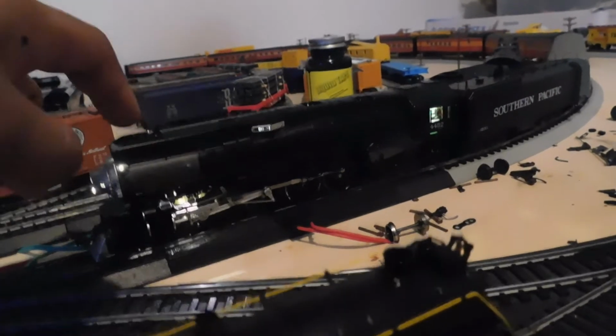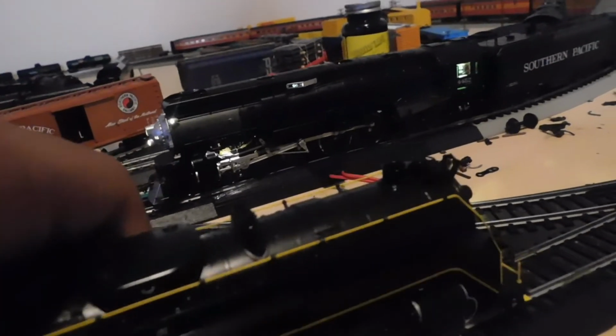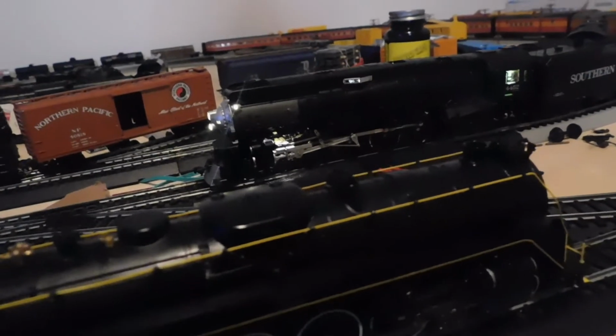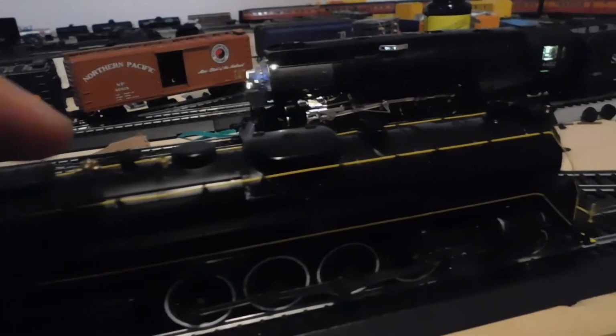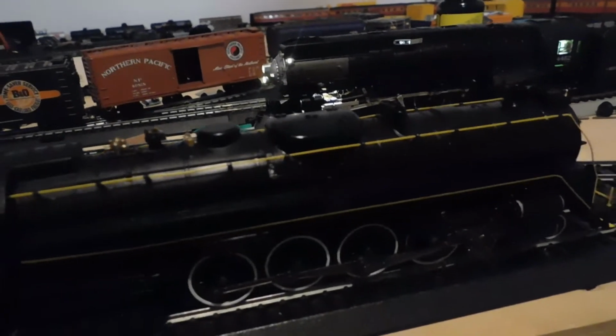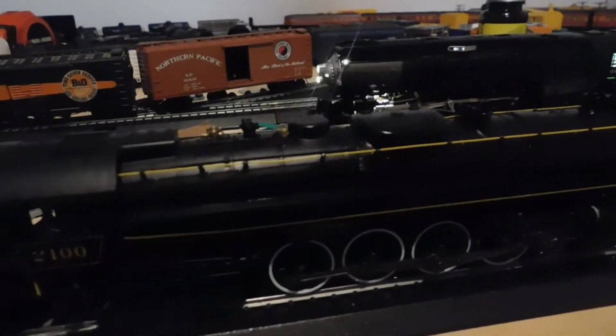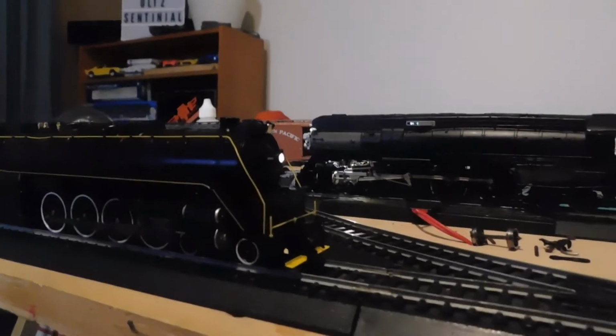This is an MTH model. Of course the MTH model is going to be a little bit heavier since it's die-cast. But this should definitely pull no problem though. Especially if you put a fresh set of traction tires on, you should be fine. But anyways, that's that. We're going to get this thing coupled up, and we're going to take this thing around the layout. So, I hope you guys enjoy.